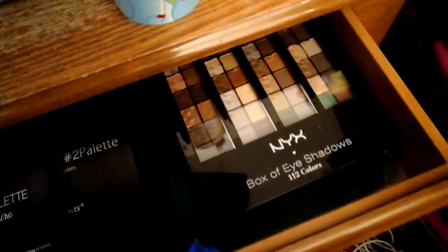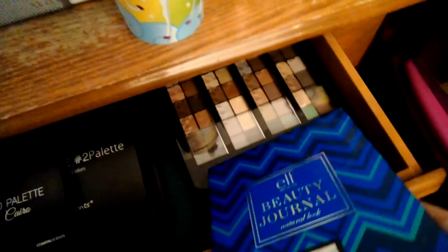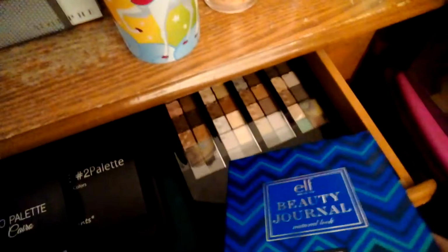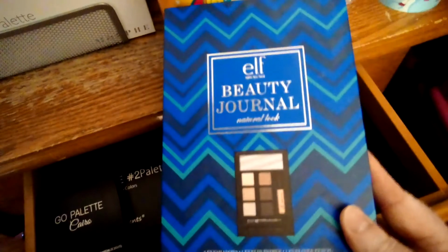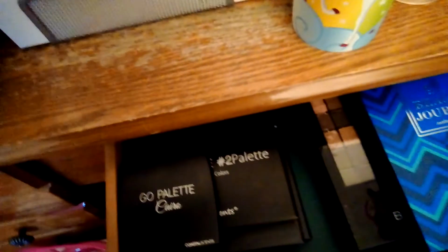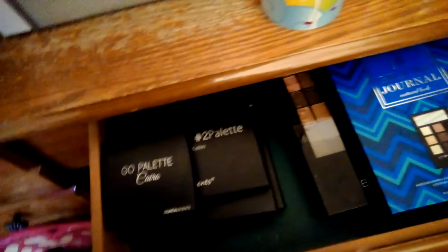This is what it looks like, the NYX box of eyeshadows. I really love this. They don't talk about this much on YouTube, but I really, really love this. And I've been using this for work like crazy this week. And I got this at Walgreens. I really like this as well. So, yeah, this is my very first palettes that I have ever bought.